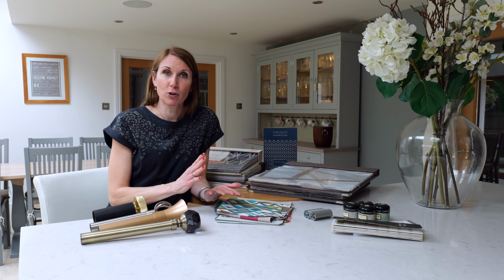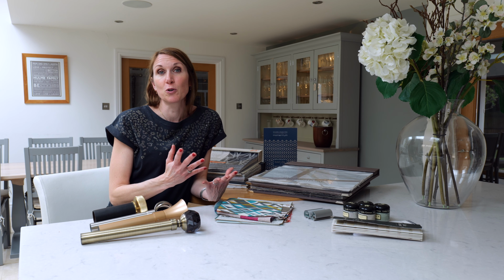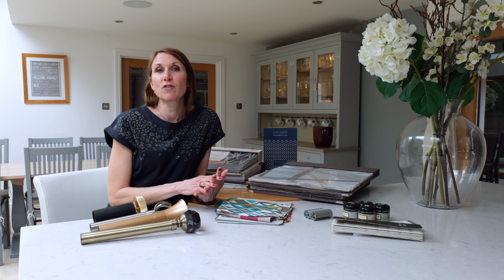You can also create your own mood board, so you can add the products to your mood board. You could create a mood board by trend, by colour, by room, for example, and that enables you to have an overview of all the products, just making sure that they work together before you commit to purchase.